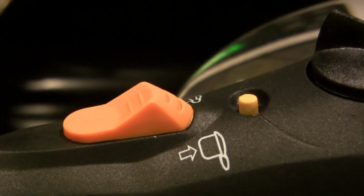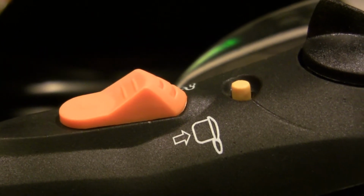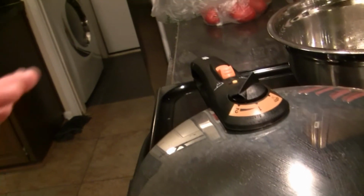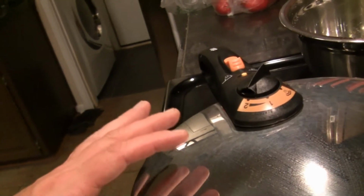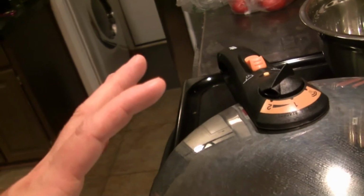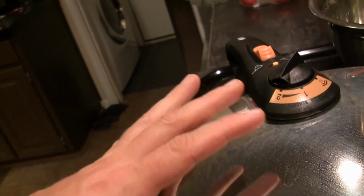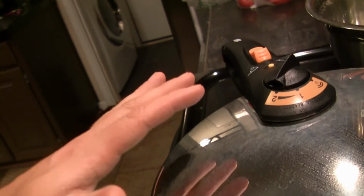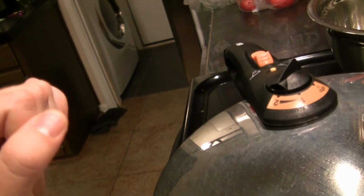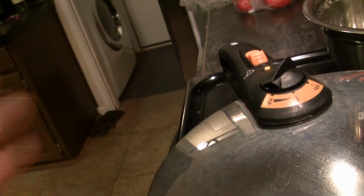And now you can see my little white dot has risen, so we are at full pressure now, and cooking time begins. Another one of the things that I absolutely love about these Fagor pressure cookers is that you don't hear any loud steam hissing out that's making your kitchen all damp and noisy. It cooks almost with perfect silence unless there's a buildup of too much pressure, in which case it'll start coming out.